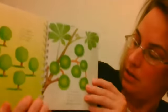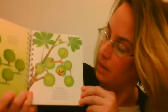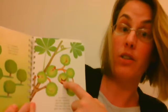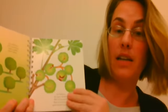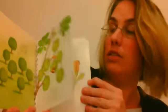It's summertime and the chestnuts ripen inside their green shells. After summer in the autumn, the ripe chestnuts fall to the ground. They take root and grow into new trees. What? Let's see. Oh my gosh, it's cracking open. What do you think is in there? It's another brown chestnut. First it was green, it got bigger and bigger, and then it became a brown chestnut under that shell.